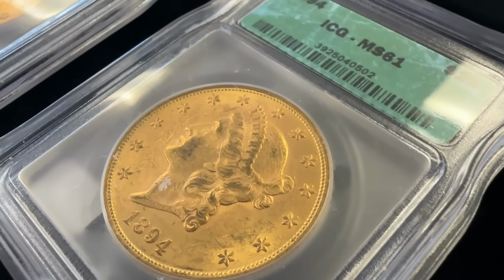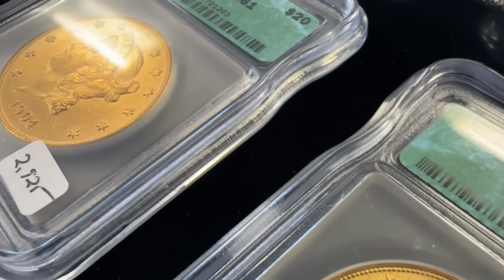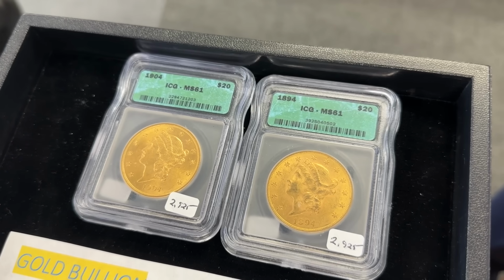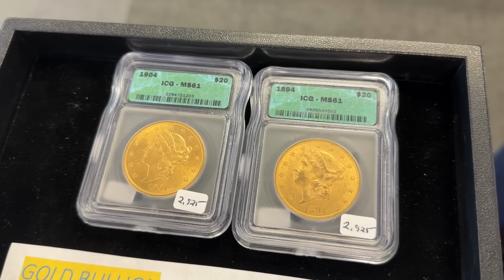Wow, and I see you got some pre-33 gold in here as well. Yep, got a couple of nice Liberties, MS61s, which is the low end of uncirculated, but still uncirculated. And the premium is just about disappeared on those. You can buy these at or near melt.